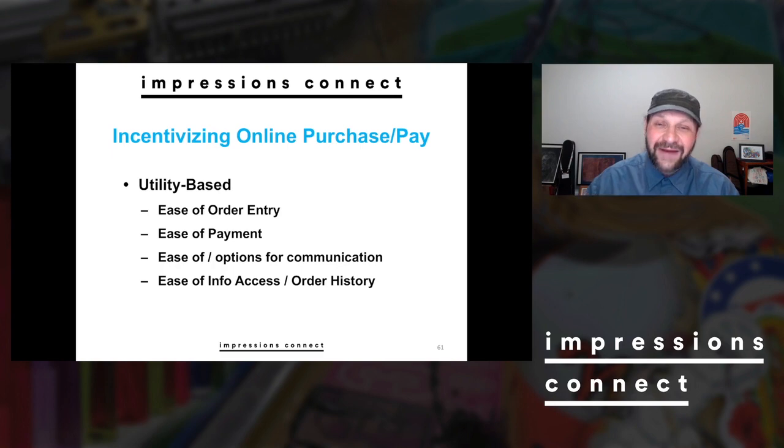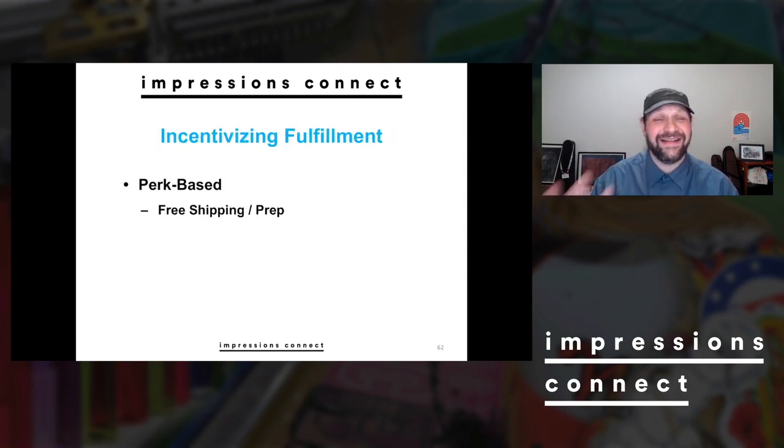These things are absolutely going to incentivize online purchasing, because people will love to be able to have that information on hand. Now, it's not everybody, but for the generation of people who have grown up with internet services, this is all just butter. This is exactly what they would love to have. And lots of people really enjoy that. Certainly, you're always going to have people who want direct contact, but this stuff gives them the option to get this information whenever they need it. And, like I said, incentivizing fulfillment, perk-based as well.